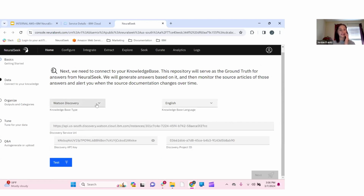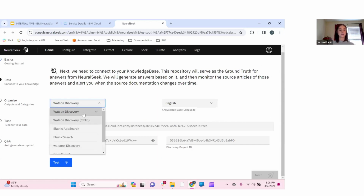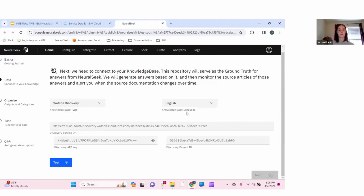So from our knowledge base type, we're going to select Watson Discovery. It's our first option here, and keep that knowledge base language as English. And these next credentials were provided in an email that was sent out before the lab, but I will also take a moment to paste them in here for your own viewing as well.